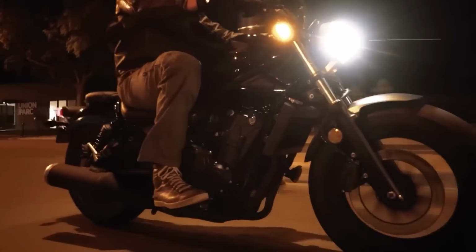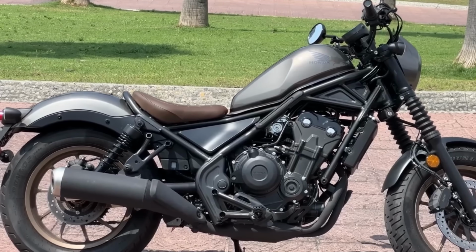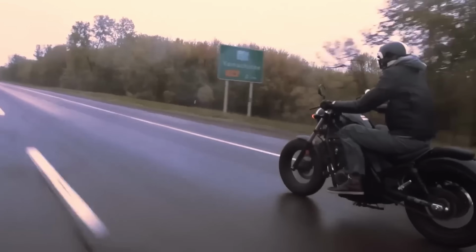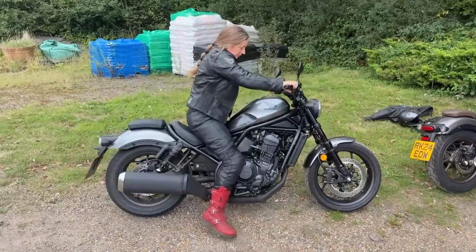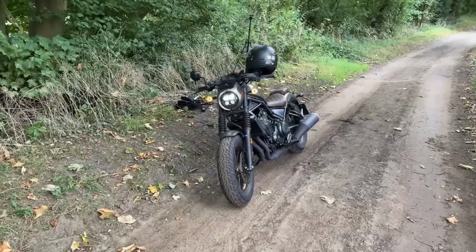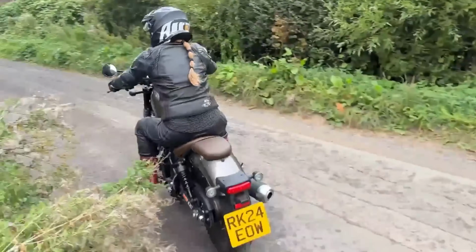The Rebel 500 isn't trying to be a Harley. It's not a race bike. It's a straightforward, solid machine that shows up every day, asks very little, and delivers just enough soul to make you grin without trying too hard. In a world of overly complicated bikes, the Rebel keeps it simple, stylish, and stupidly reliable.